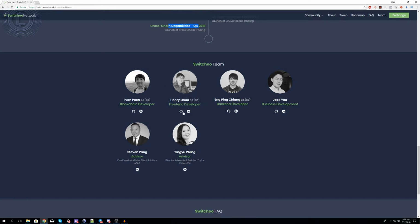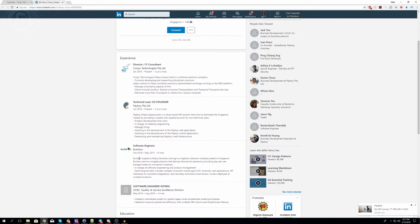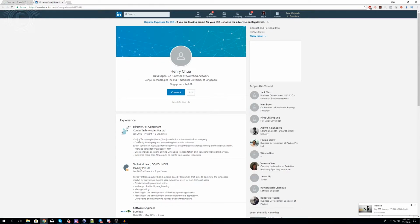And then we have Henry Chua, front-end developer. See what he has done. Director/IT consultant at Conjure Technologies. A technical lead at Payboy PTE, a cloud-based HR solution that aims to dominate the Singapore market by providing a superb user experience even for non-technical users. Okay, so that's a cloud company. And then Conjure Technologies, a software solution company currently developing and researching blockchain solutions. Okay, that's great. Latest venture in Switcheo. There's the link. And then software engineer at Bumbox Logistics, a logistics company based in Singapore. Bumbox aims to mitigate physical mail delivery failure. Okay, so that's a mail delivery one. So that is interesting, guys.